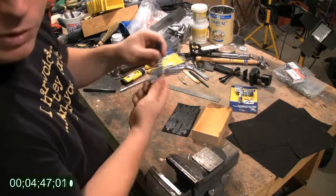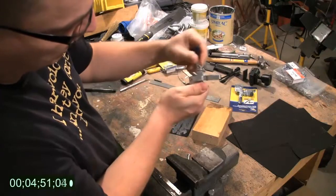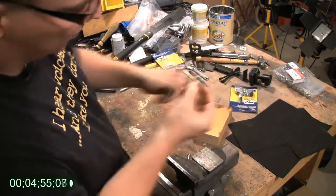So, the way a toggle clamp works, if I pull it back like this, it lifts up, push down, and it over centers and it locks down. And we're just going to lock it down with this little rubber knob.